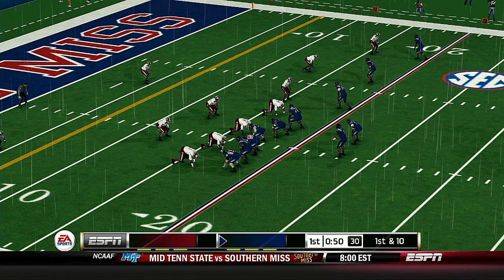We're at play number 9 of this current drive. He's going to try and scramble. Slides down to the ground. Just like that. Just like that. So at the end of one quarter, now this one's scoreless.